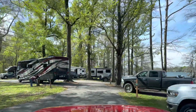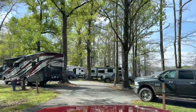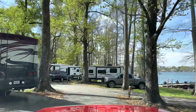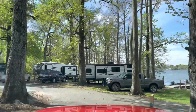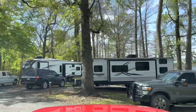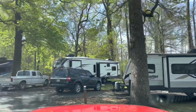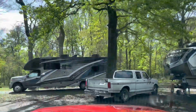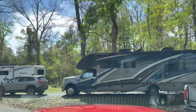It's 16 where that Ram 2500 is. 19 on the left is a pull-through on the corner there. That's a nice big site, a nice big pull-through. Both times we've been out here, the folks that get these sites by the water have boats. They bring their boats with them or whatever they do.